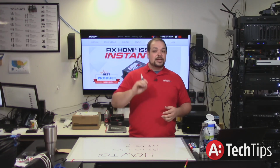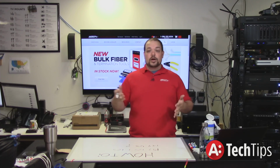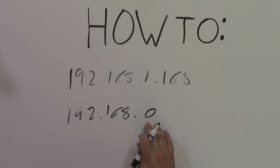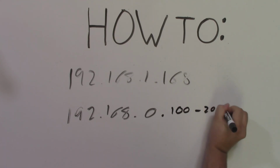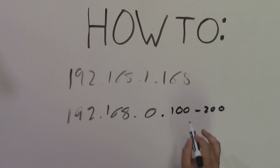This is important not only just for the .0 or .1 subnet, but it's also really important to know where we're going to put these cameras. Now, luckily, when you are dealing with a network, a lot of times when you scan that network, it's going to give you an idea of where everything is at. So normally what we see, if we're going to run with the .0, is the DHCP pool being anywhere from 100 through 200. So wherever we put the cameras, we want to be outside of that pool.